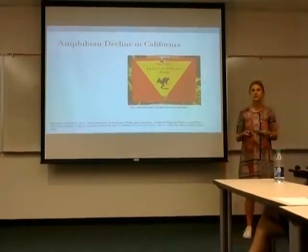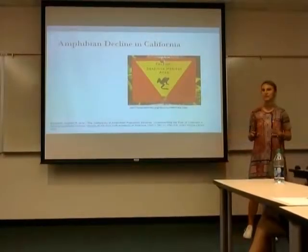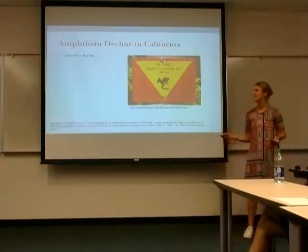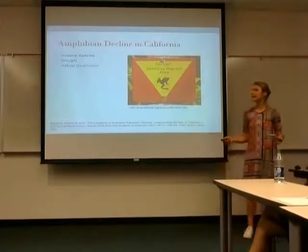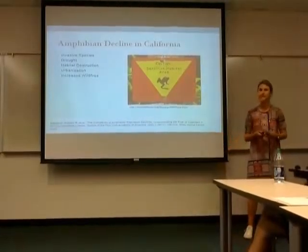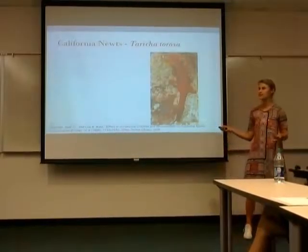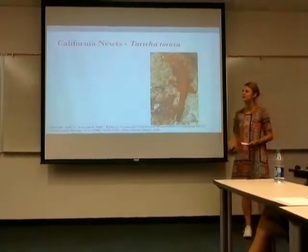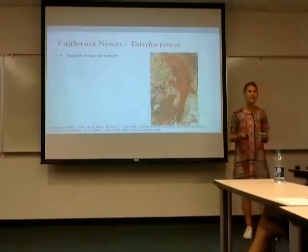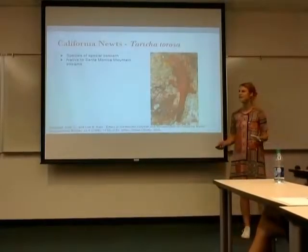In a study by Dr. Blaustein in Oregon State University, he documented several effects that contribute to the amphibian population decline. These include invasive species, drought, habitat destruction, which occurs in the form of increased wildfires and urbanization. And one species in particular in Southern California that has experienced these population declines, like I mentioned, is the California newt. The California newt is considered a species of special concern in the state of California and is native to the Santa Monica Mountain streams near Pepperdine campus.